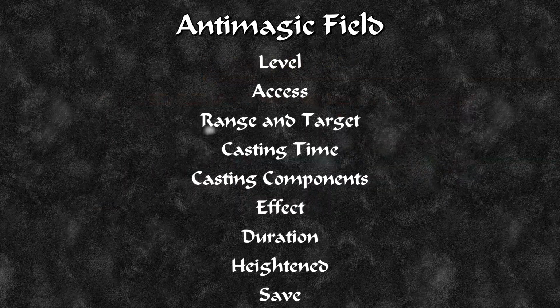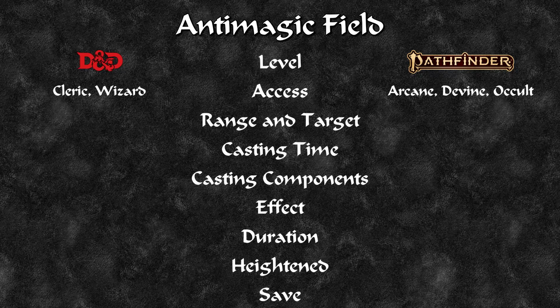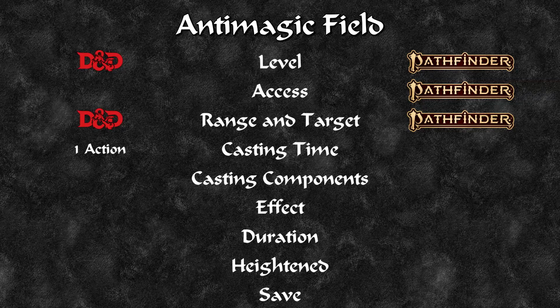So for the rankings, both systems have the spell set at level 8, so that is a draw. For its access, D&D has only clerics and wizards able to cast Antimagic Field, whereas Arcane, Divine and Occult practitioners can all cast it, so it's a win for Pathfinder. Both systems have a 10-foot sphere around the caster. Casting time, it's only 1 action for D&D, yet it's 3 actions for Pathfinder, so D&D wins here.